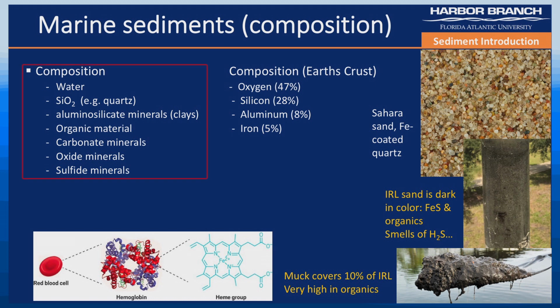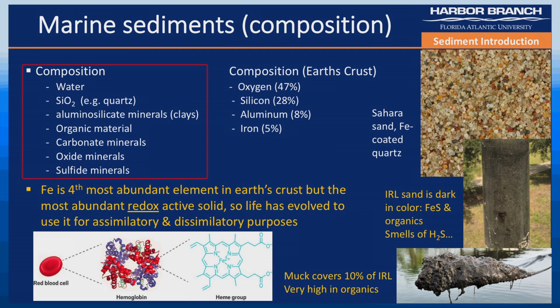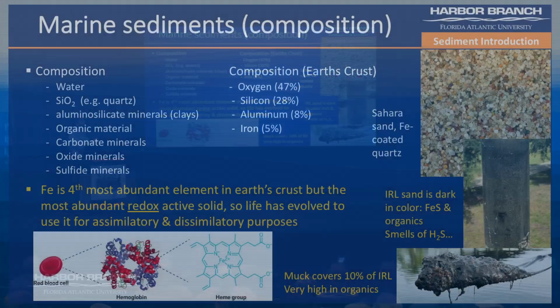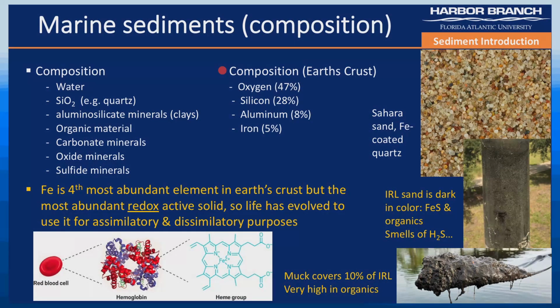Marine sediments, this is their composition. Perhaps in order of abundance, but it really depends where you are locally. Okay. So what is really important, and because it's so variable regionally, we have to look at the Earth's crust overall if we're going to try and say what are the chemical compositions of our sediments.